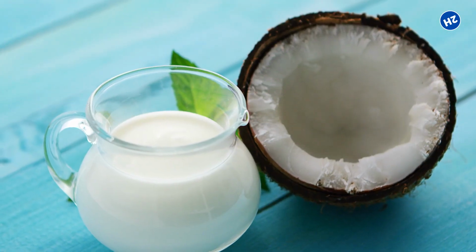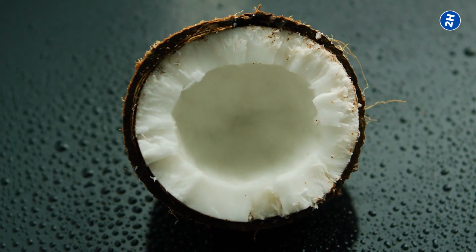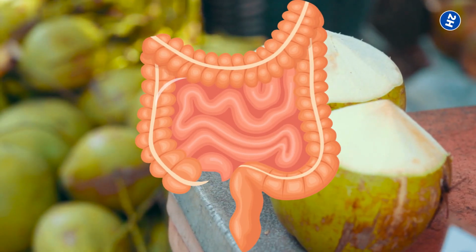Add it in a ratio of 1:1 when replacing sugar in your recipes. So now you can enjoy the sweet caramel flavor of coconut sugar in your pies while taking care of your gut health. What more do you want?